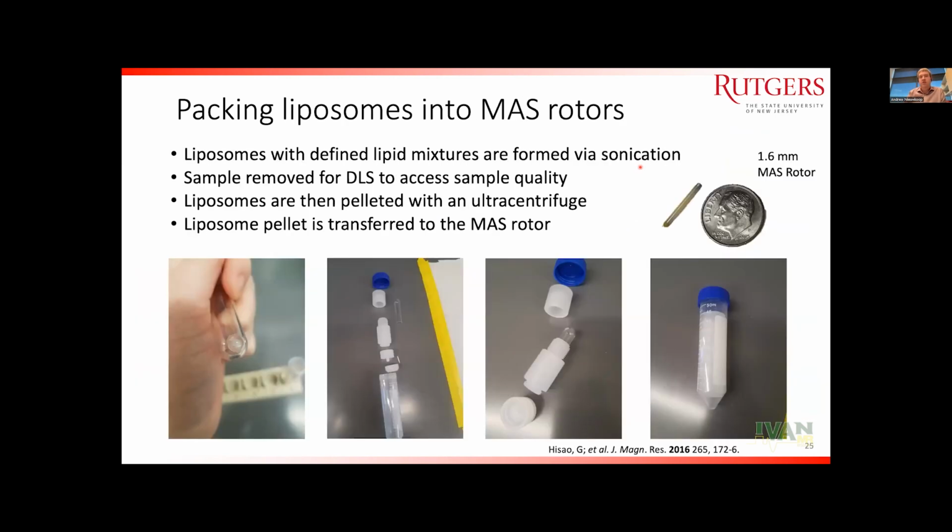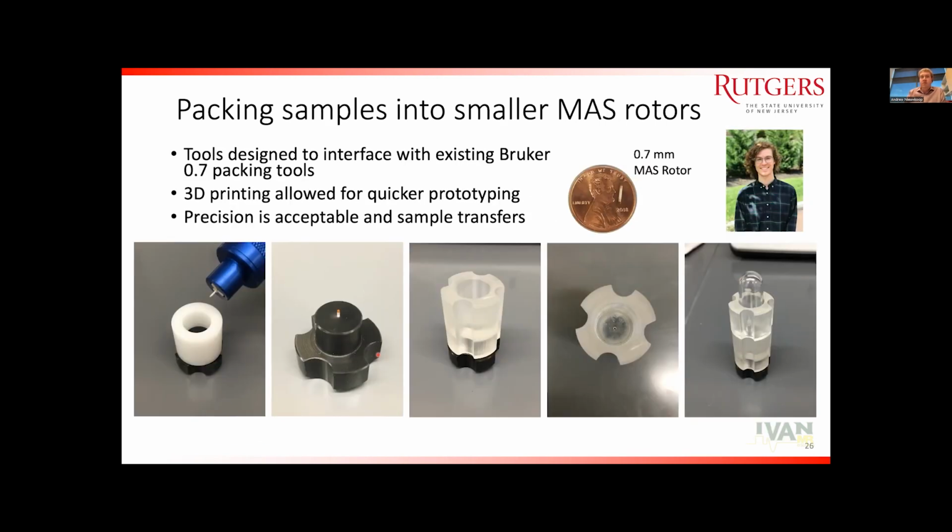This tool was built for us by the machine shop using traditional techniques. But for these smaller and smaller rotors, the tolerances were getting to the point where it was really nice to be able to do something in-house. So my postdoc, Tom Osborne-Pop, got a 3D printer with his fellowship. We started 3D printing these, and we were able to try a lot of things over and over again before we got something that would let you spin a sample into a rotor.